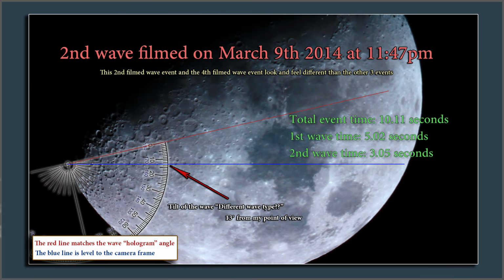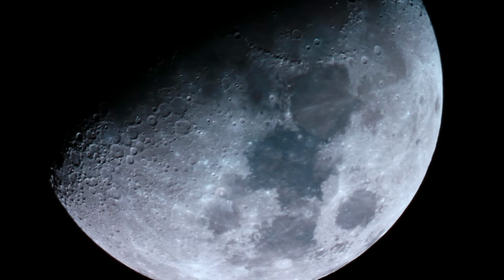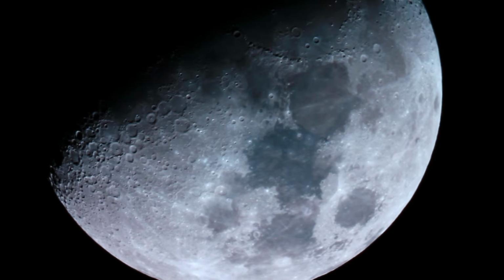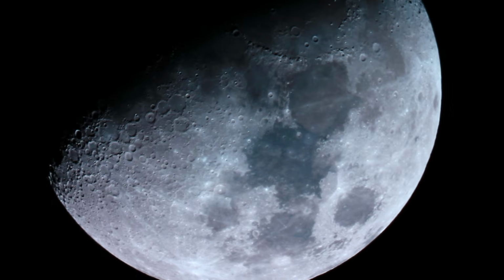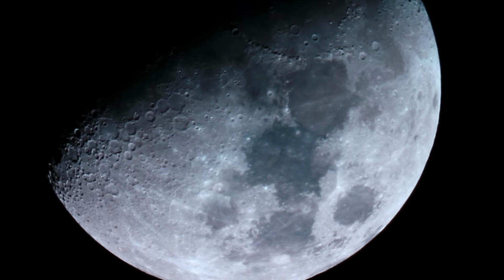This event is a bit different. There are 2. The second filming and the fourth filming, they feel different to me. They don't feel 3D, they feel flat, and I'll get into that more later. Here comes the event from the upper left. There's kind of the disturbance that we see. There's the subtle wave going down now, and it'll be followed by another one. And again, this one feels different than all the other filmings. Well, 2 and 4 do.